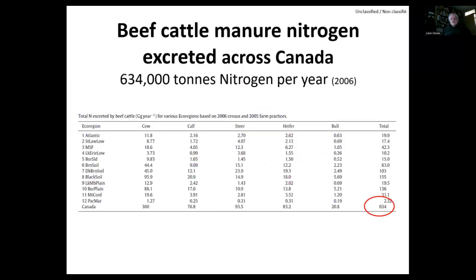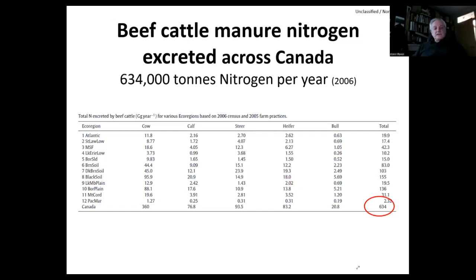This is intended to show how much nitrogen is involved with the beef cattle sector, and we did this calculation a number of years ago. It wouldn't be too different now. Basically it amounts to 634,000 tons of nitrogen per year that's excreted by beef cattle. So how much is that? That's almost exactly a quarter of all the nitrogen fertilizer that's used in Canada. And of course, Canada is a major crop producing country, and fertilizer is a big story here. So this is a sizable amount. Now, next slide, please.